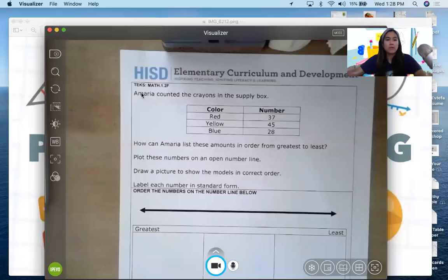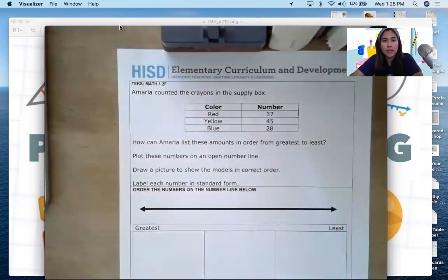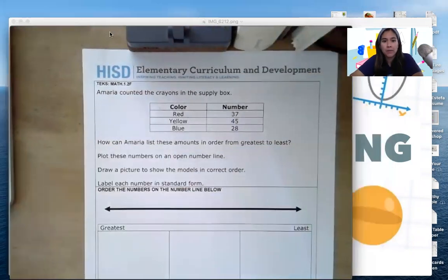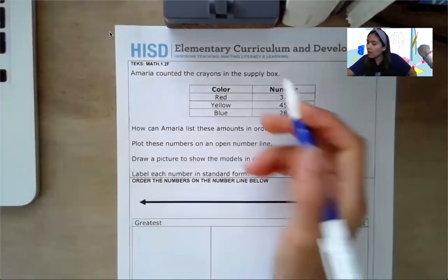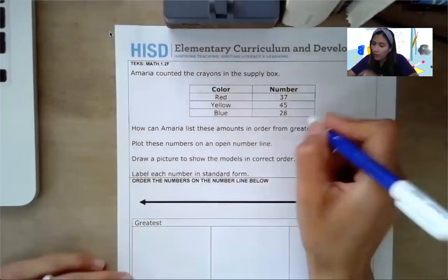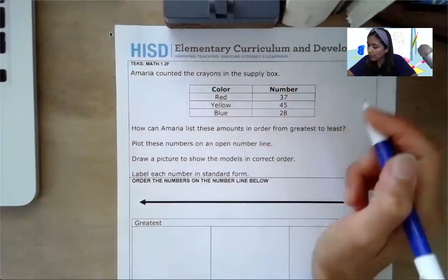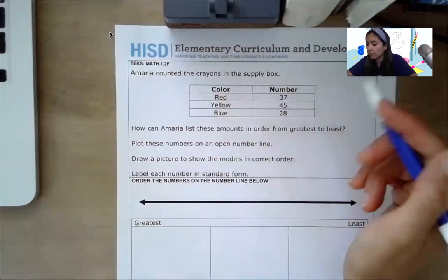Today's problem solving journal problem is as follows. Amaria counted the crayons in the supply box. How can Amaria list these amounts in order from greatest to least? Plot these numbers on an open number line. Draw a picture to show the models in correct order.